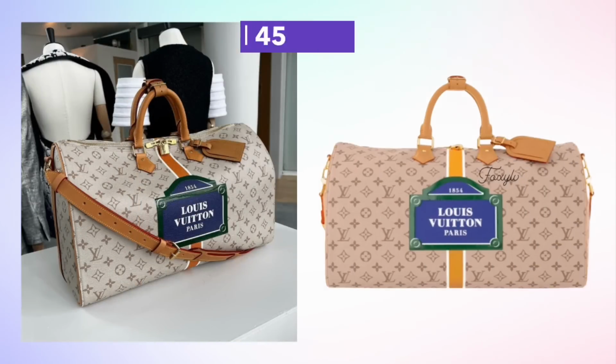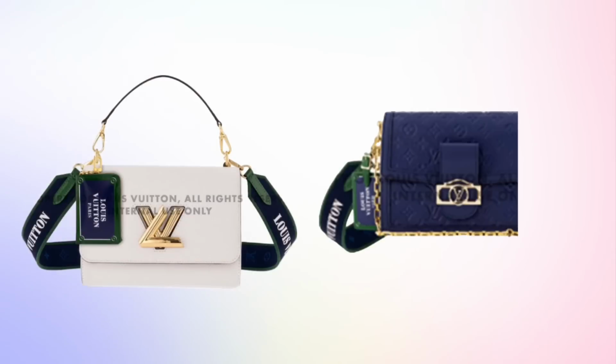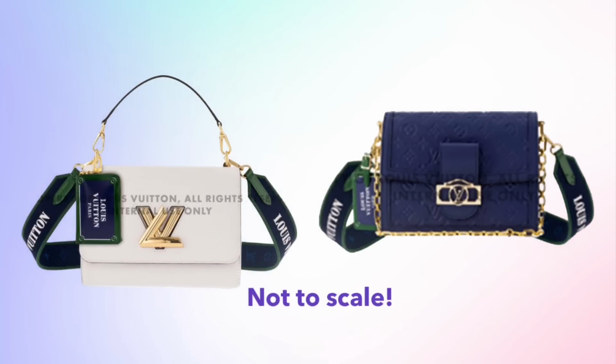Here on the Keepall 45, you can really see that color difference between the product photo and the real life photo. This Keepall 45 is priced at 2,250 euro. There are also some leather pieces available in the same Plaque de Rue colorway.